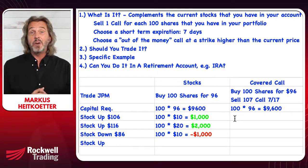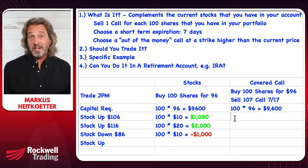Now, here's the deal. You are receiving right now $55 if you are selling this call because options are being traded in 100 packs.